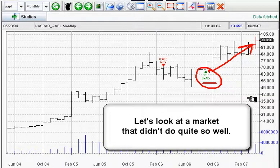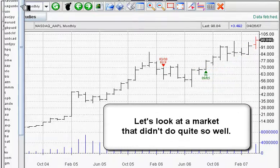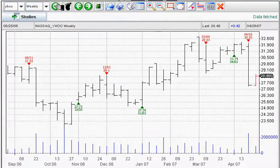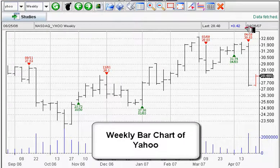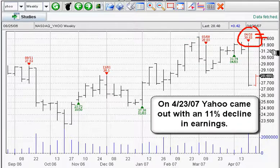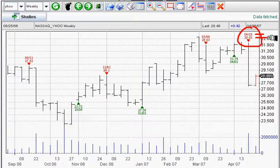Let's look at another market that didn't do quite so well. Let's choose Yahoo, and let's look at a weekly chart, and look at this. 30.83 on April 18th, it said either to get out of this market or get short. In this case, it would be get out of the market because the trend on the monthly is still up, and I'll show you that in just a second. But on the 23rd, Yahoo came out with an 11% decline in their first quarter income for '07 from '06. Hence the big drop in the stock. But look, you got out at great levels, still very close to the highs, and you don't have to worry. You're out of the market.